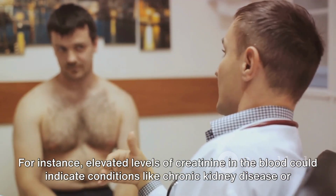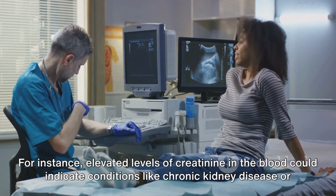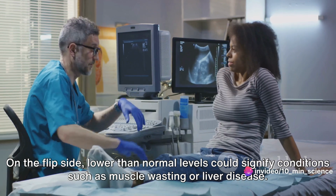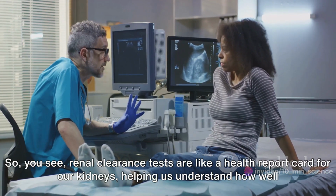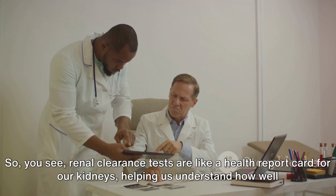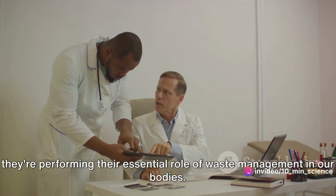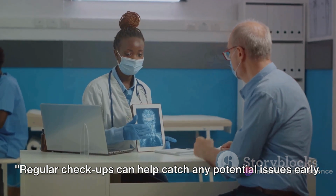For instance, elevated levels of creatinine in the blood could indicate conditions like chronic kidney disease or acute kidney injury. On the flip side, lower than normal levels could signify conditions such as muscle wasting or liver disease. So you see, renal clearance tests are like a health report card for our kidneys, helping us understand how well they're performing their essential role of waste management in our bodies. Regular checkups can help catch any potential issues early.